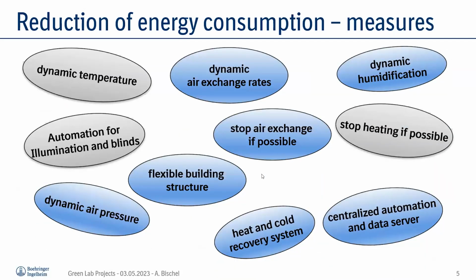Here we see some topics where we saw that we could reduce a lot. Let's start with the air exchange rates. We found out that 1 cubic meter of air per hour costs around 2 euros per year. Therefore, if you have a building with 500,000 or 1 million cubic meters air exchange per hour, you can save enormously when you reduce the air exchange rate by around 5 or 10 or 15 or 20%. Therefore, we focused at the beginning of our optimizations on the air exchange rates and on the quality of the air.